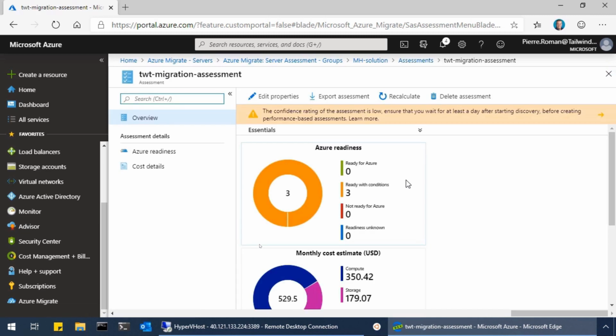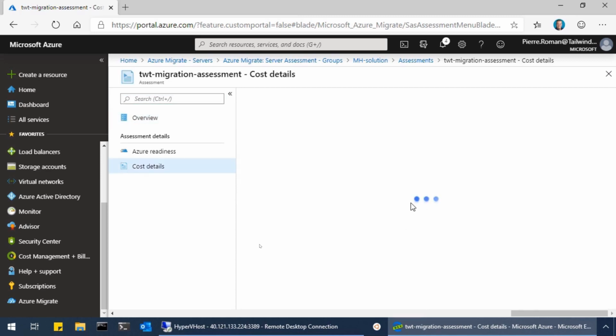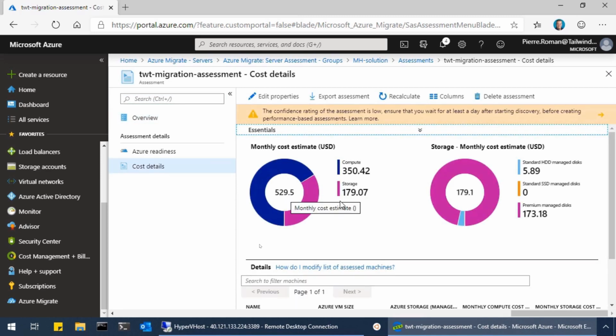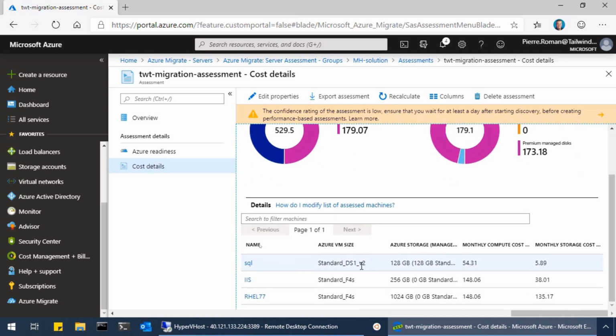So if we drill into that report, we get this visual diagram back. We can see what's suitable for Azure, what's not suitable for Azure, and we can get that monthly cost estimate. Now you can export this and you can drill into it, so you can download it as an Excel spreadsheet and then have a look at manipulating the data to put it into, I don't know, a Power BI report, or putting it into a Word document, depending on how you want to display that to your senior leadership team and the people that need to know this cost information.